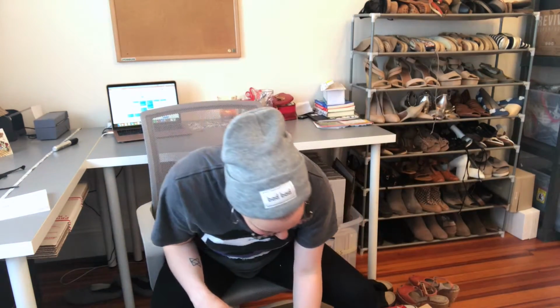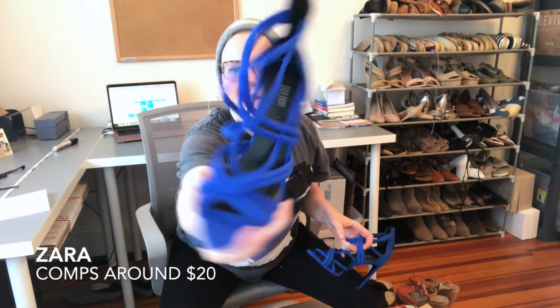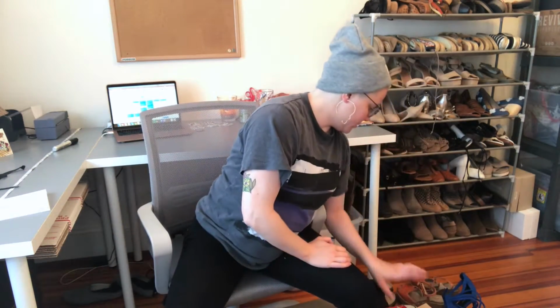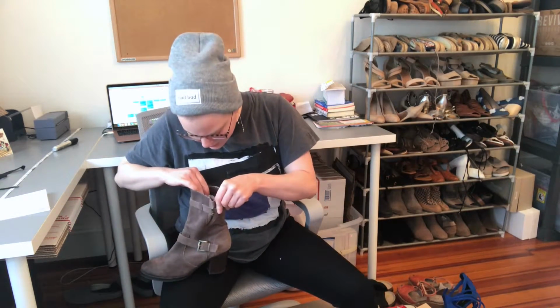I'm not saying this is going bad so far. This is a cute pair of Zara basic, really strappy heels. I'll probably sell these on Poshmark. They're a real suede or some kind of faux suede, but I like that electric blue. So I got 1, 2, 3, 4, 5, 6, that's 7 pairs. Oh, these seem, we'll see.